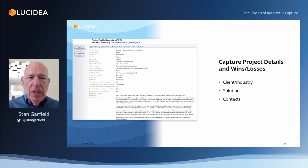Kinds of information that was captured would be, what client is this? What industry are they in? What were the details of the solution? And who worked on it? And even if you don't put a lot more of that in there, that alone becomes useful. You can search on it. Once you find the information, you can always go and contact the people if you need more information.